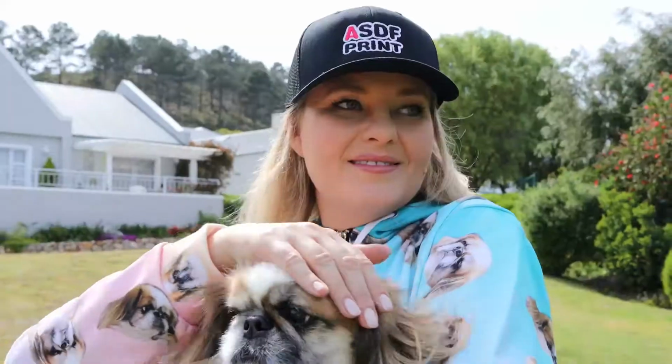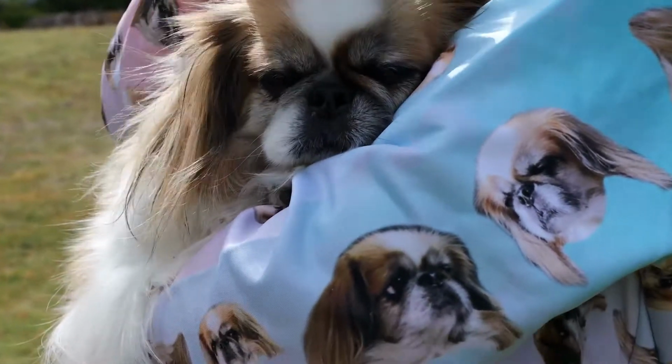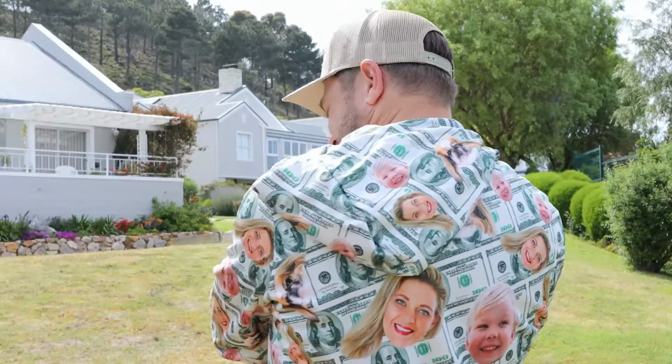You will notice the high definition printing colors. The design will never peel, flake, or crack. We will send you preview images before producing, so don't worry.